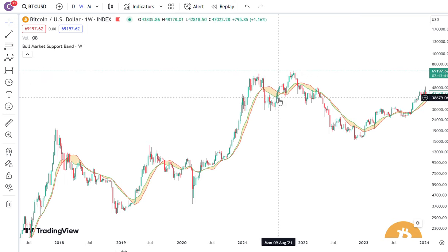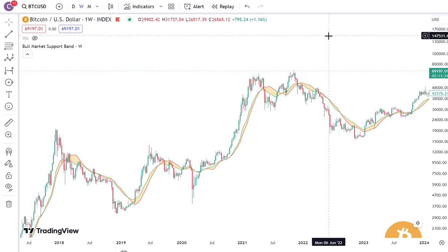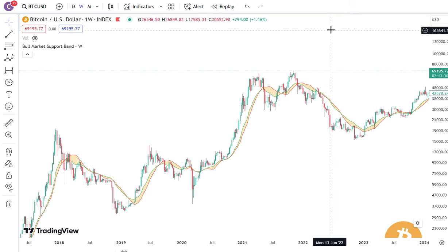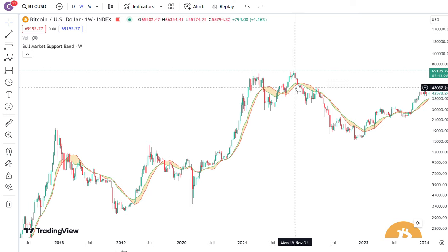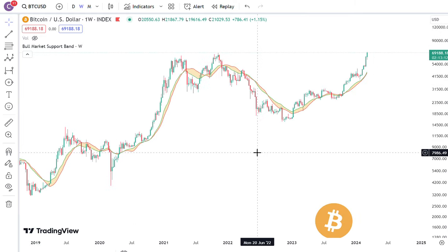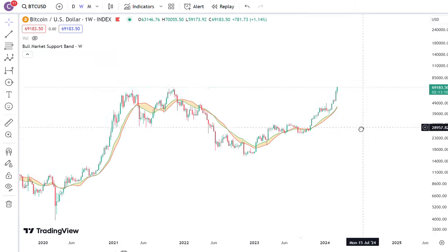If you exited right there, you could have beaten yourself up over the next year. Because at this point, who knows, price could go a lot higher. The bull market support band is pointing up. There's a potential for price to go up a lot higher. So if you were to sell there, which would have been the right thing to do, you're experiencing a lot of pain over the next year. It's very, very tough, but this is how the bull market support band can help you with an exit strategy.